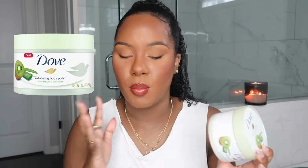And for the longest time, I was a Tree Hut scrub girl, but I didn't realize how dull it was making my skin. Like my skin didn't look as even as it does now, and I just started to reevaluate my entire body routine. So Dove, since they came out with these, I just really love them. This is my favorite scent out of all of them, and they go perfect with this entire scent profile.